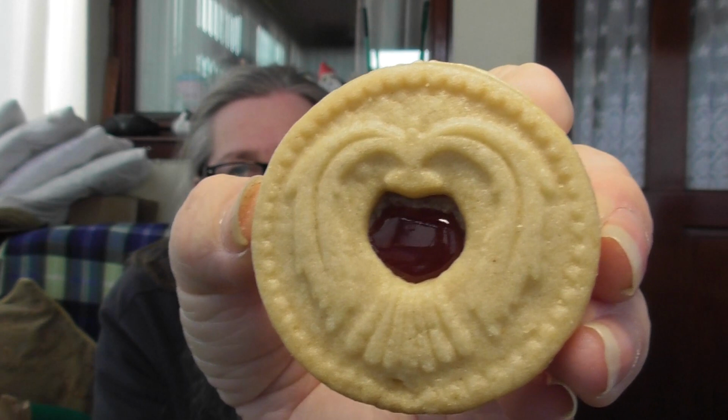Yeah. So, well, that's really nice. You should see the pattern on this. If you get really close, check out that, it's all patterned. Isn't that fair, Bonnie? So, let's have a wee bite of the shortbread.